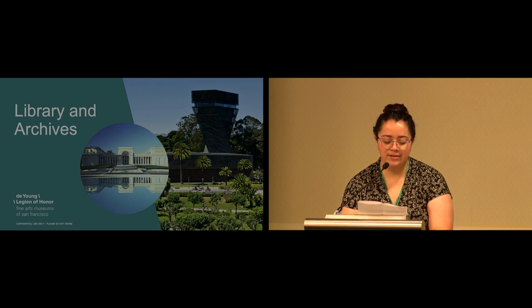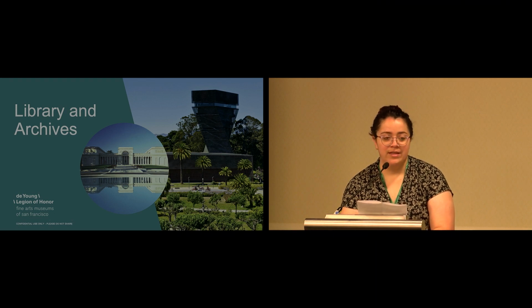Our current staffing includes 2 people, myself and the head of library and archives, and she's in the back, she's here with me. Woo. Prior to me, it was just the head of library and archives, and before they became the head of library and archives, they were just librarian. There was never a true archivist at the institution.